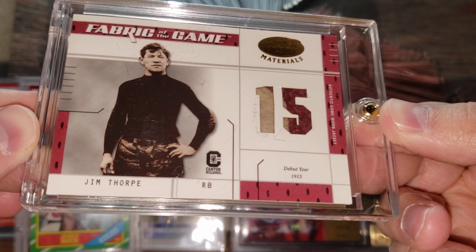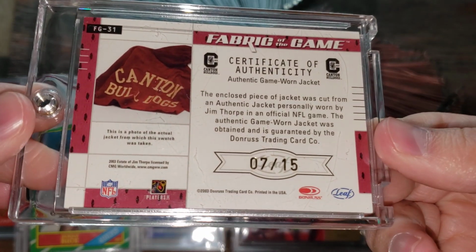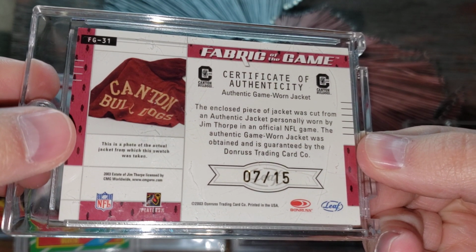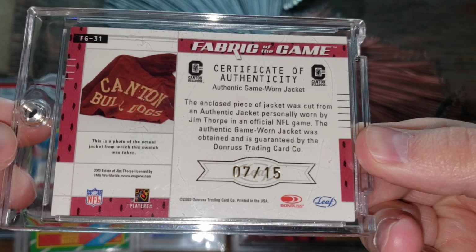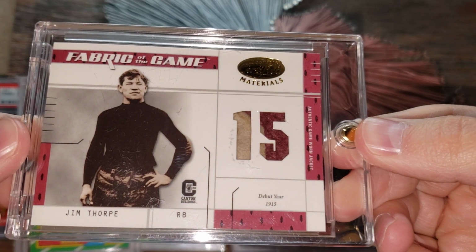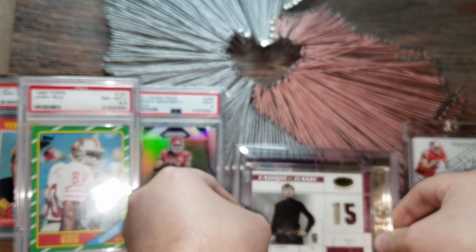And then the patches are numbered out of 15 as well. This is 7 out of 15, and I love what Fabric of the Game did here, is they took a photo of the actual jacket that the patch came from. So glad I picked this card up a few years back, as Jim Thorpe stuff's been climbing as well. Just absolutely love that card.